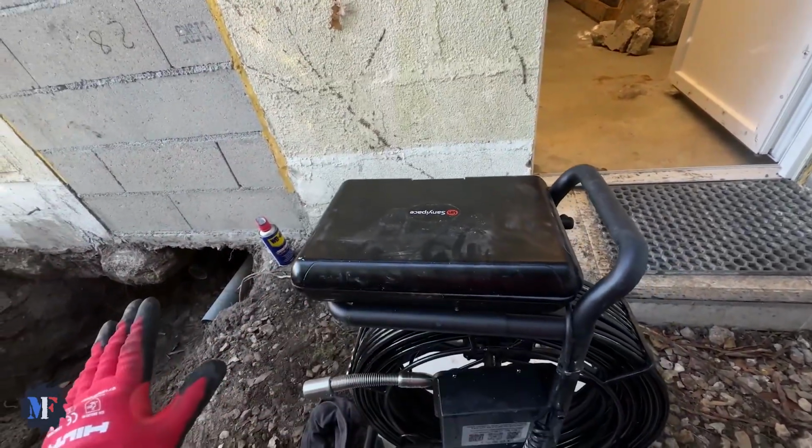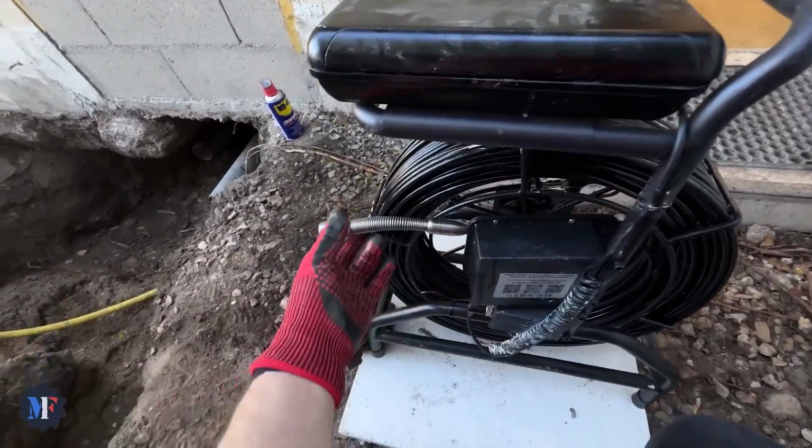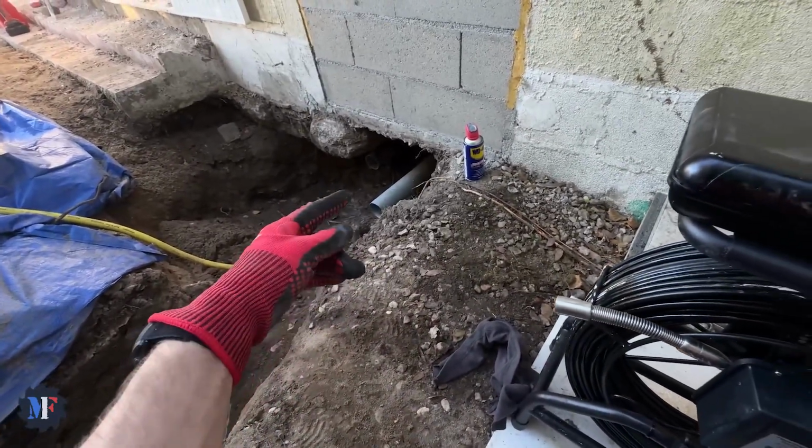We can put it back in the utility vehicle. You have to see it as an electrician's needle with a camera. This is a wastewater pipe. I have nothing else to run through it.